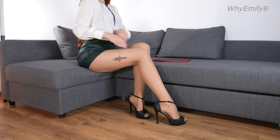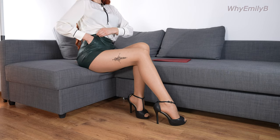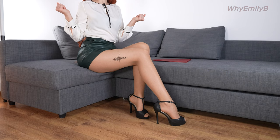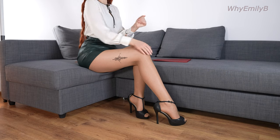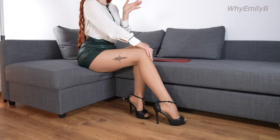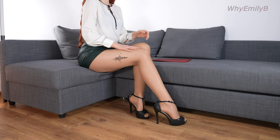Also, I love this skirt for the pockets. Those are real pockets, not imitation, as most female clothes have. And it is very comfortable because I can put some small things in them when I don't have a purse.